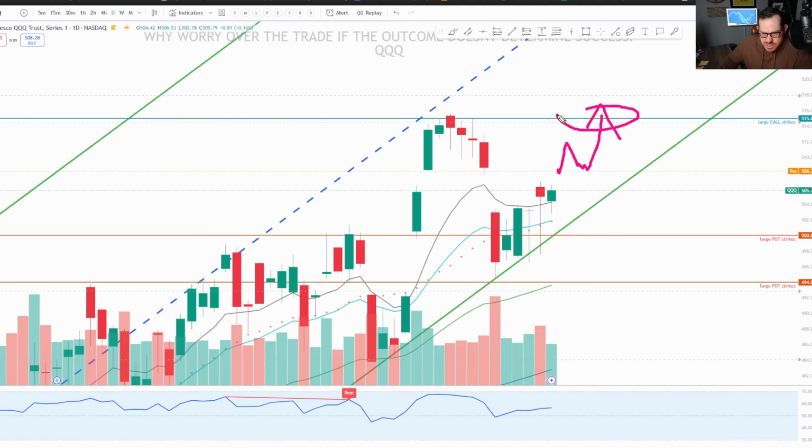You know where the big money is looking, and that's 515. Poke its head right into that all-time high, and then take your profits. Could this go higher? Yes, it could. I just don't know if it will this week. So the high probability is a bullish move from here up into 515 this week.